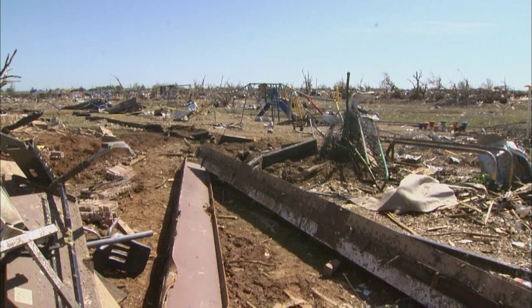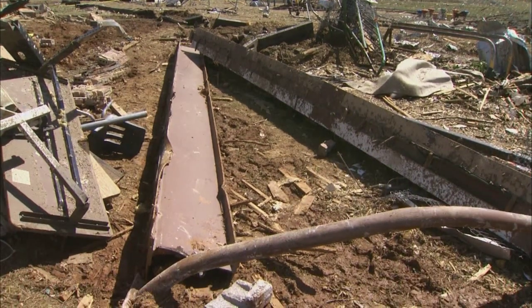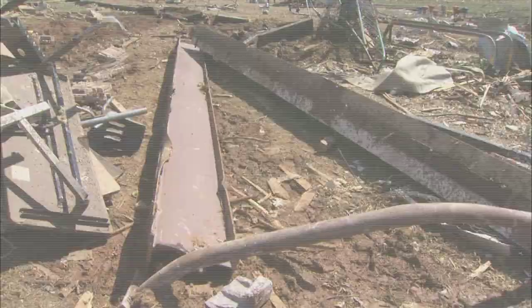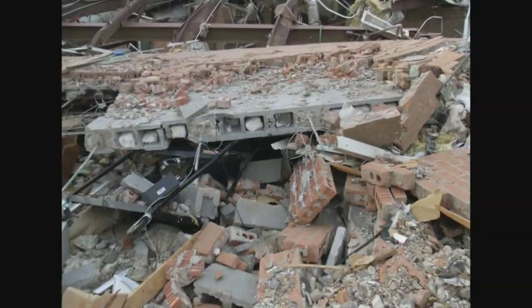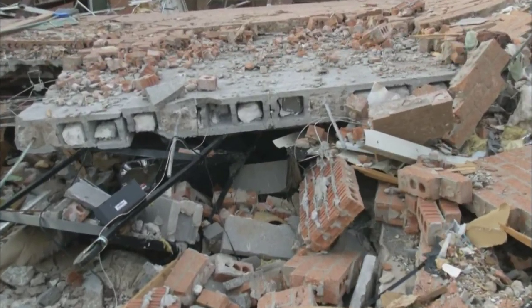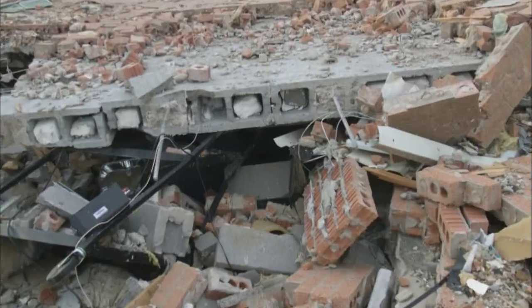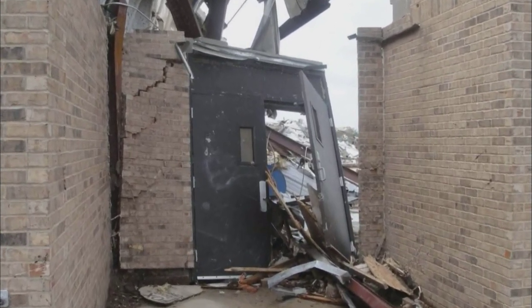Examining and holding him, I saw that it was a piece of purlin or red iron. It was a metal beam. So it was a ceiling beam, a piece of red iron that came down. And Professor Ramsayer says pictures taken by the Legg family and others at Plaza Towers show construction problems similar to what he found at Briarwood. Problems he believes increase the amount of damage caused by the tornado.